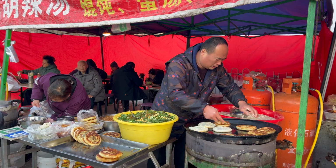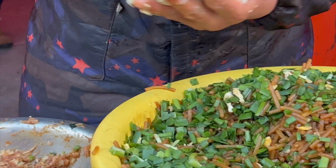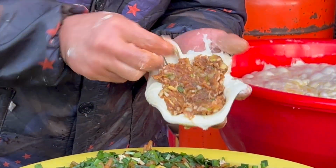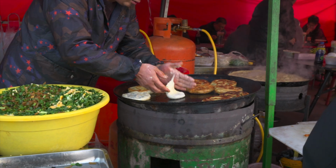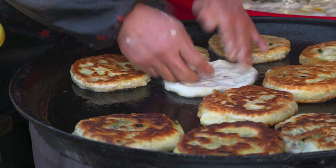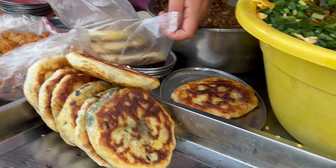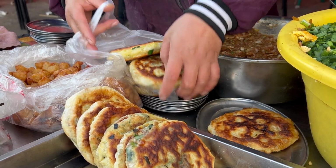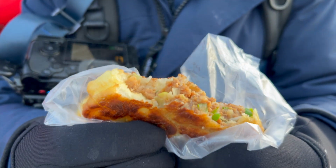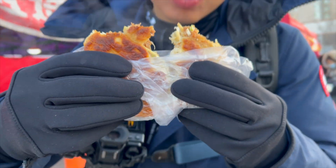Right afterwards, we went to this stall that sold fried bread stuffed with a choice of meat or vegetables. The meat version sold for 4 yuan or 55 cents, and the vegetable one sold for 2 yuan or 27 cents. The bread was super crispy on the outside and fluffy on the inside, but the filling was a little too salty for me.